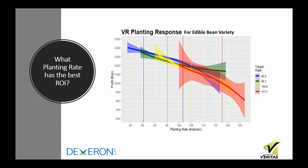We have done lots of work in edible beans over the last 5 to 10 years, and we do see the trend of reducing seeding costs being more profitable. But the trick is now to identify what is the optimum seeding rate in those zones in your field, and how do we get to that and make sure we are hitting the nail on the head. So you can see here, this customer's average seeding rate was about 102 to 103,000 seeds per acre. You can see the two lower yielding areas with the higher seeding rates actually cost a little bit of money in this script.